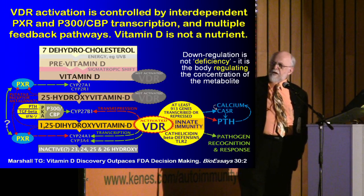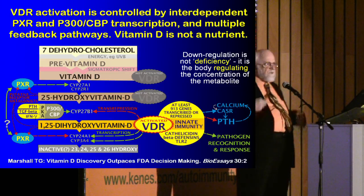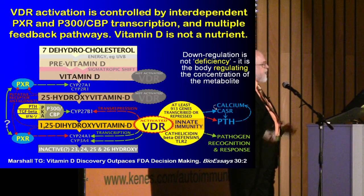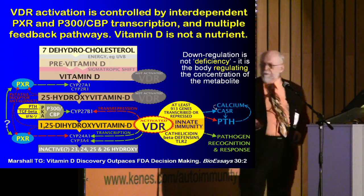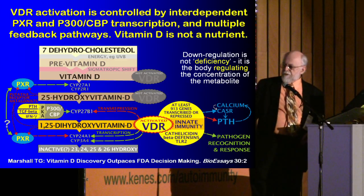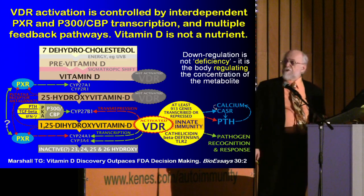But there are feedback paths. Feedback paths from the activated VDR, feedback paths into the PXR as well. There are feedback paths, there are feed-forward paths. This is a tightly controlled steroid. It is not a first-order mass action vitamin. It's a controlled steroid. More information in my paper there, Vitamin D Discovery Outpaces FDA Decision-Making.